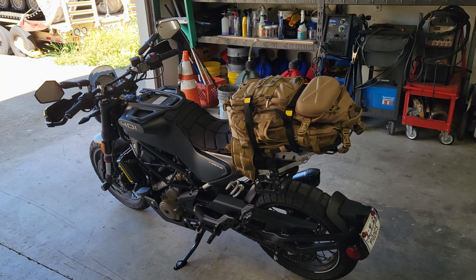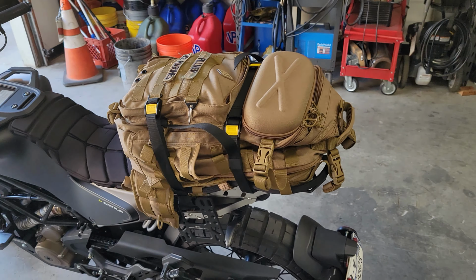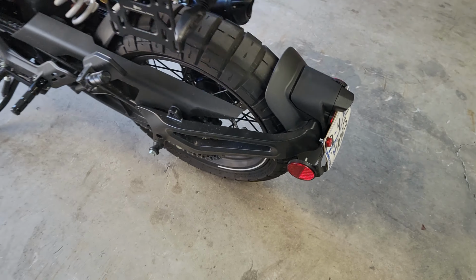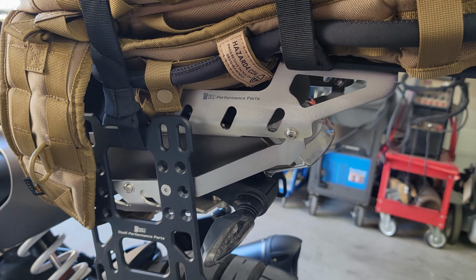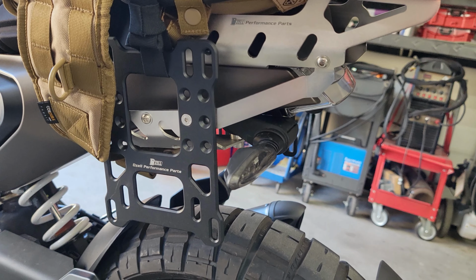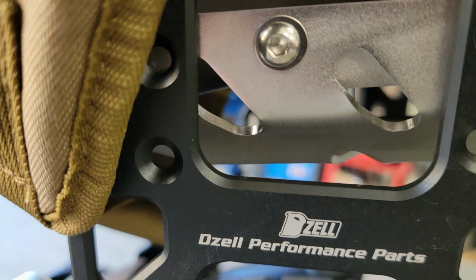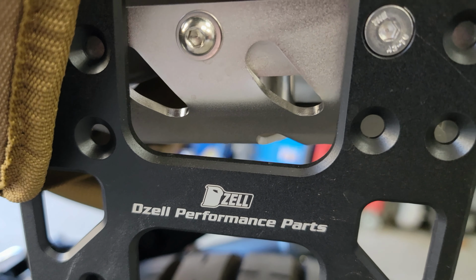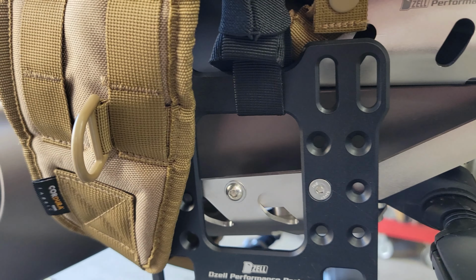And just by chance, this backpack fits on the bike perfect. If you have the Diesel Performance Parts racks on here, the Ozell or Diesel or however you want to say it. What is that, an O or a D? It's D, Diesel. So the Diesel Performance Parts, you got these racks on here. This is like the perfect setup. This is a Hazard 4 pack.